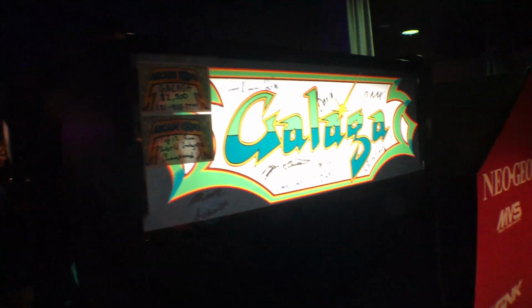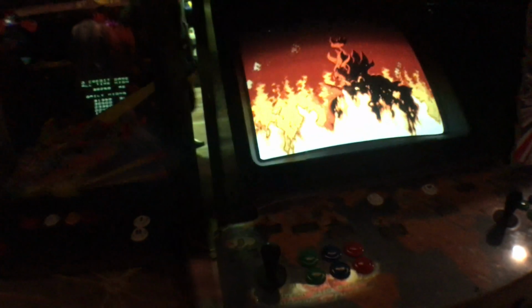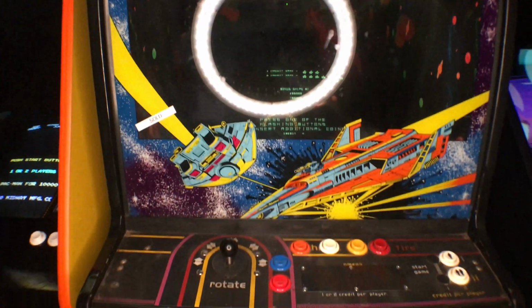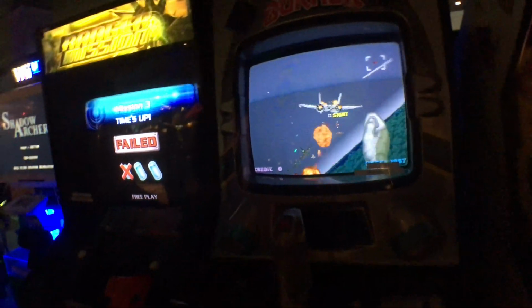Galaga, who's this one signed by? Who is that? I really don't know. That's an LCD? And it's 2,500. And then we have, it says Dungeons and Dragons, but it's like a Street Fighter. That Galaga was from a World Championship Galaga thing. Ah, okay, it was one of 12. Gotcha. So Mega Race, this one's actually sold. Somebody bought it. And then a Pac-Man, really nice Pac-Man. Dig Dug machine, Afterburner, Ranger Mission, and a Wii U kiosk. And an Asteroids Cocktail.